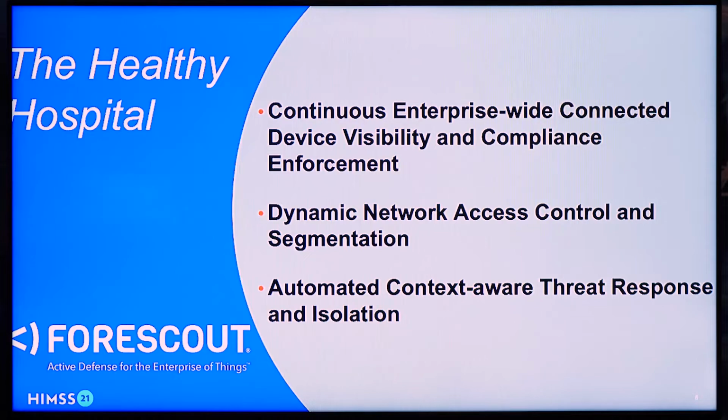Forescout provides centralized real-time asset intelligence and policy management for all connected devices enterprise-wide. Forescout intelligence includes enhanced medical device insight automatically provided by Medigate to create and enforce tailored policies that leverage valuable clinical context. Again, Tom touched on this, but we'll dive into it a little more here.